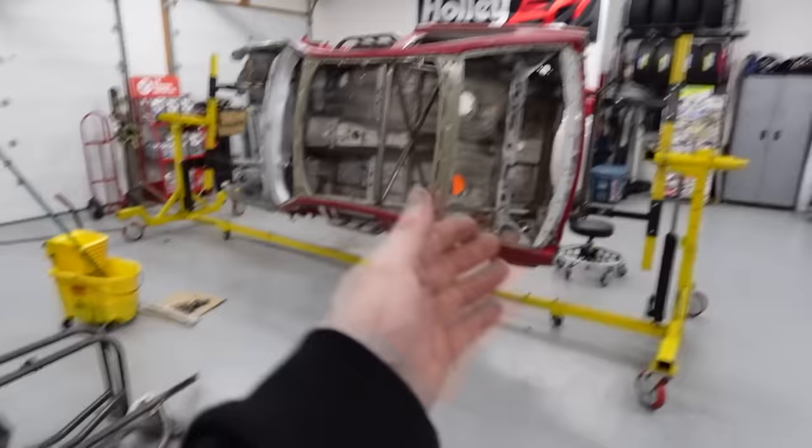I'm excited. Let's take a look at this one more time. It's good winter storage for the shell. We need to get an engine for this thing still. I have something in the works, but haven't locked anything down yet. So, if you know of anybody that makes some gnarly V8s, let me know.